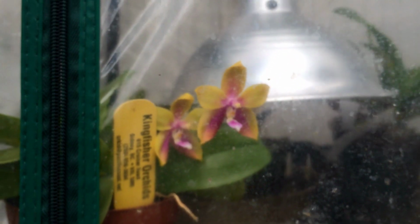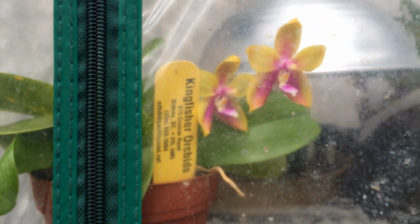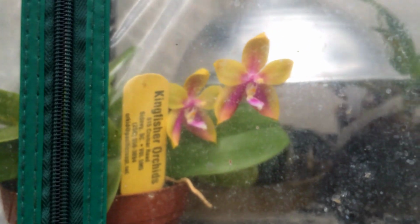So all those little species that you have that have the short little stubby stems that generally are sequential blooming, and you don't cut off the spike because it'll continue to bloom, those guys are the ones that grow really warm.